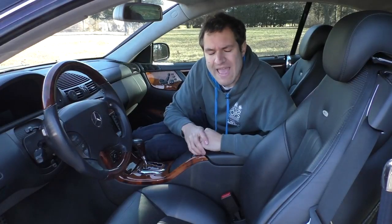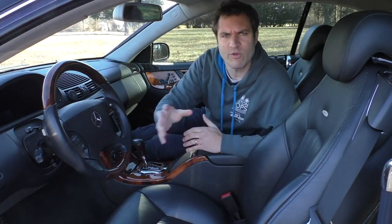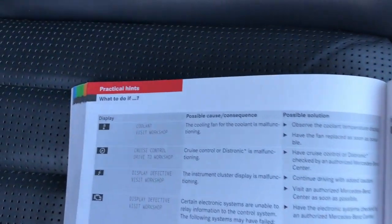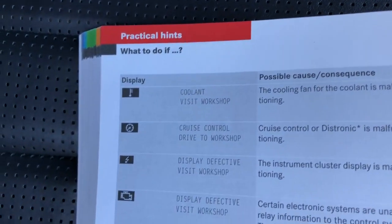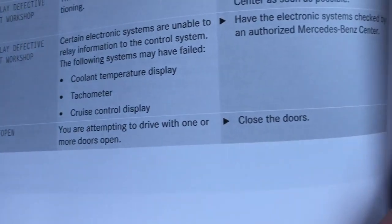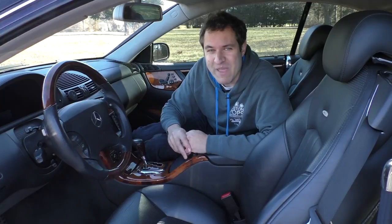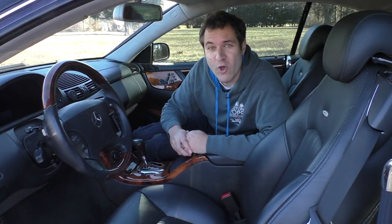Now, if you're like me and you're wondering how the owner's manual could possibly be so long, I direct your attention to page 350 and a tab called Practical Hints, and it says what to do if, and then it gives various warning lights and tells you what to do if you've gotten them. This particular one says what to do if the door open warning light comes on, and then it says possible cause, you're attempting to drive with the door open, and then it provides a solution. Close the door. No wonder they have 1,000 pages of owner's manual if they're trying to explain what to do when you see the door open light.